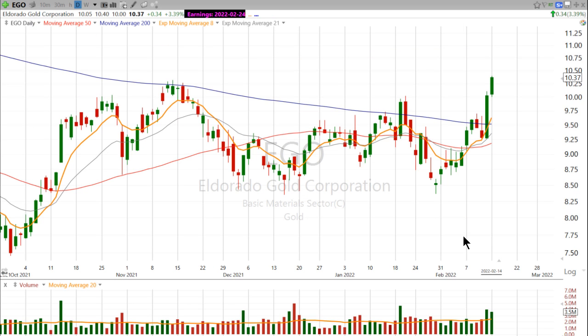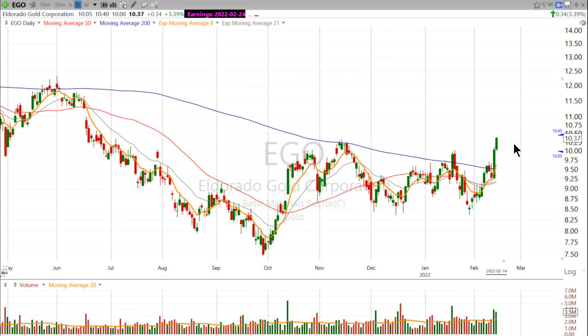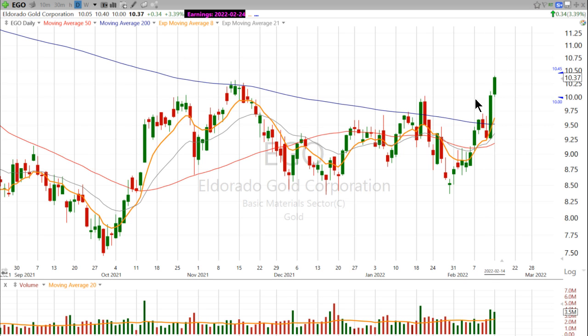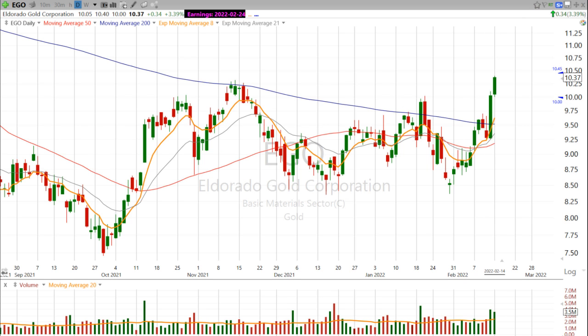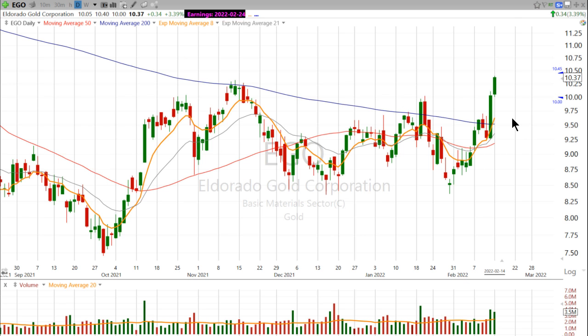Another smaller miner to watch is Dorado Gold. This is ticker EGO. Again, really good volume here on Friday. Nice follow-through volume today. A bit extended now above that 200-day moving average. So in this case, I would want to see it pull back in and bounce off of the 8-day exponential moving average. Maybe give you a little bit of an upside reversal closer to support.